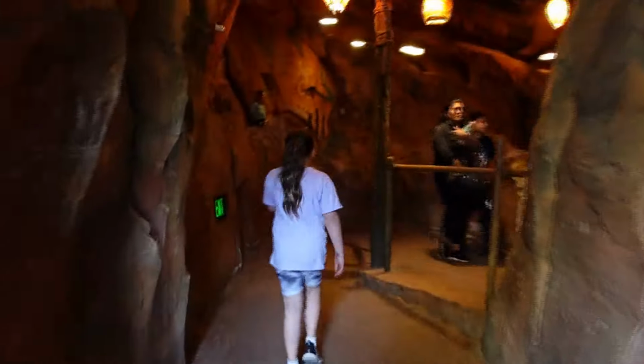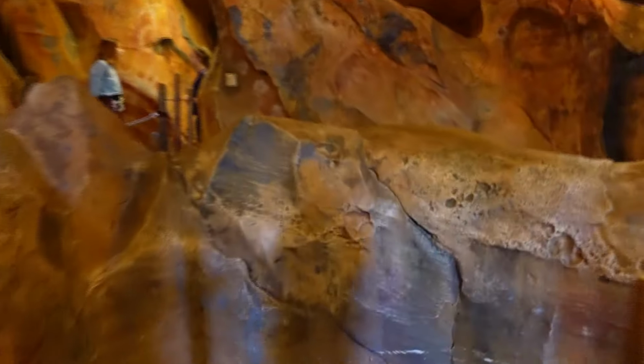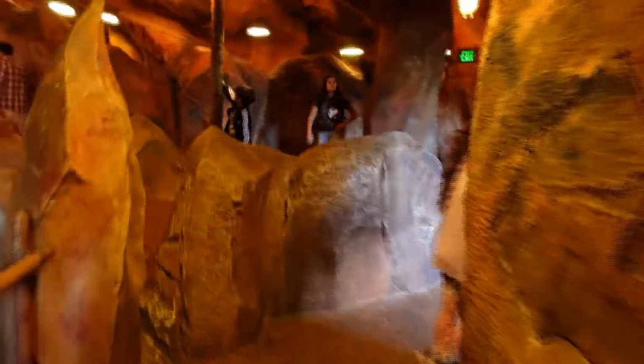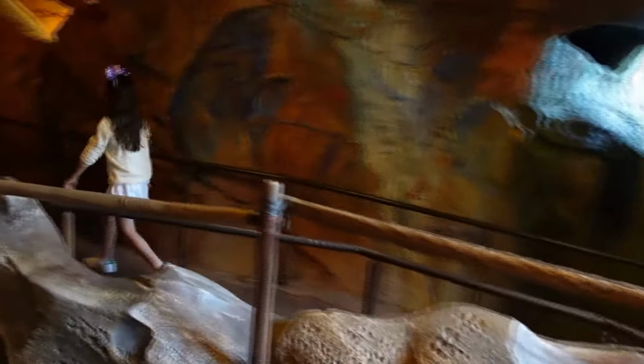It's a bit cooler, isn't it? Okay, we've just entered the inside part of the line. And again, it's all walking at the moment. There's no stopping. The other day, yeah, we were bumper to bumper at this point.